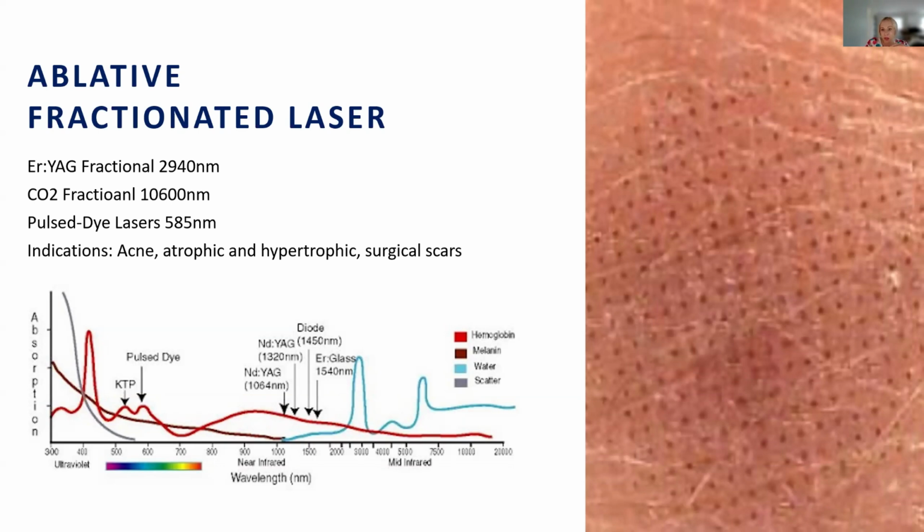You have a few different lasers out here, and again, this isn't everything, but we've got our pulse dye lasers, which are particularly effective for treating red and pink scars and hypertrophic scars. And these lasers tend to target the blood vessels within the scar, reducing the redness and flattening those raised scars.